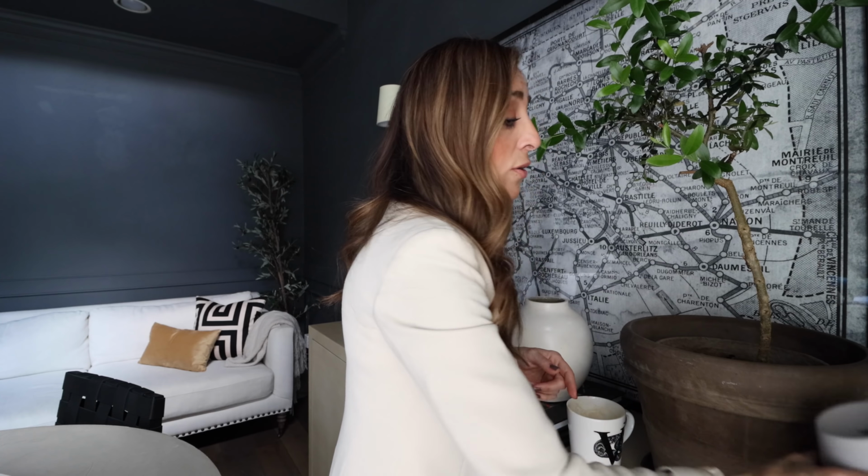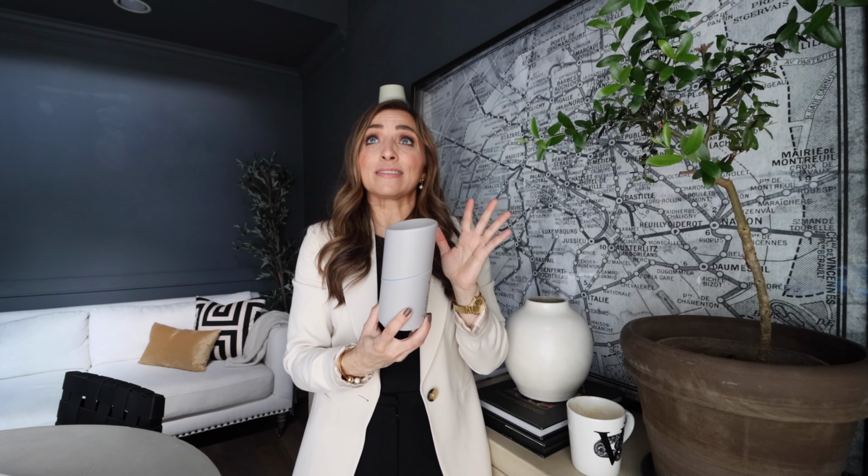So I think it's more important, if you're trying to do this on the strictest budget, to do tea lights in pretty containers. If you're wanting to fragrance your house and you're wanting to do that the most inexpensive way, it's a little bit of an investment up front, but it's so inexpensive over time, it's absurd. And my husband is obsessed with these. My kids are obsessed with these.